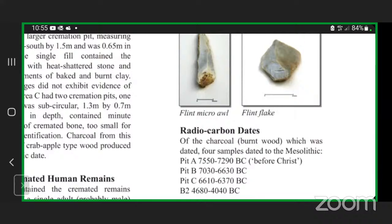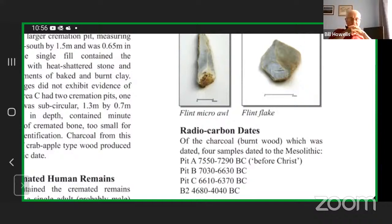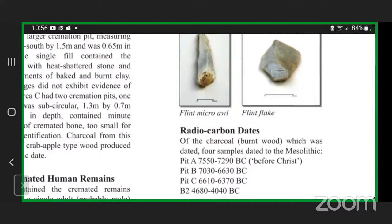So this is one of the things we say, all right, we're just going to go out there and everything's straightforward, but it's not. So what we've got is a landscape where these people have a specific knowledge, a sophistication, to be able to burn human remains.